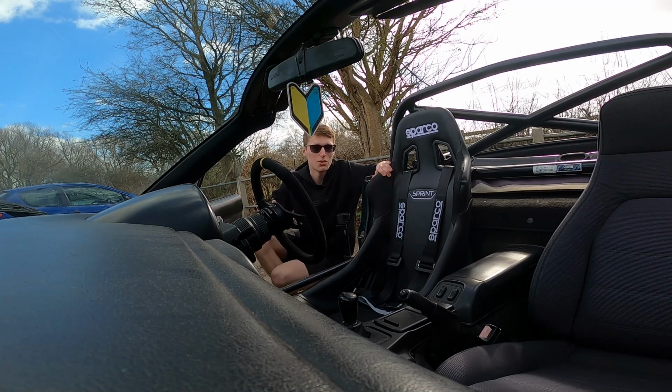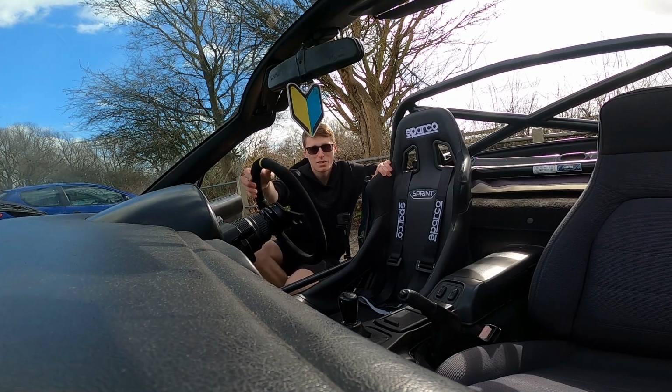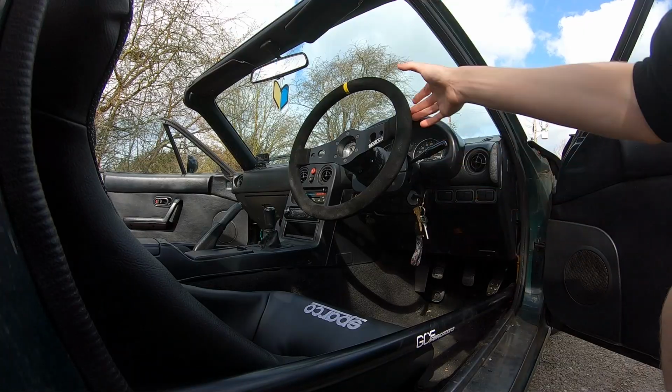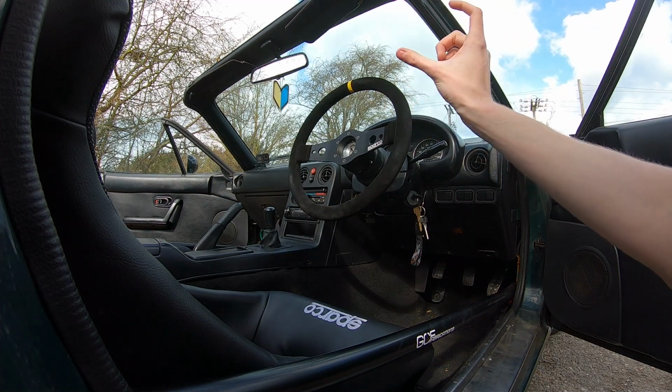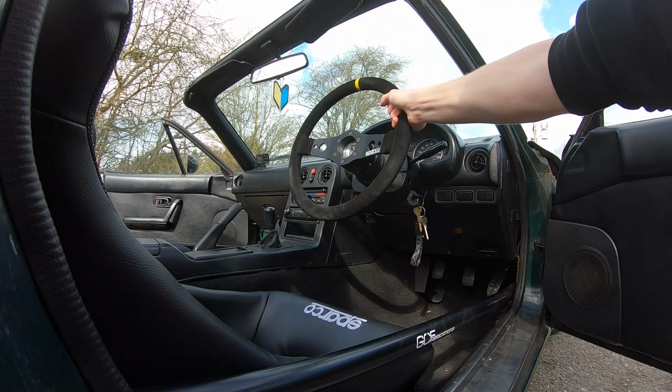Since it was a flat steering wheel, it was similar to the deep dish. The nice thing is, at about this distance, it doesn't knock you in the teeth, and your arms aren't right next to your face as well, so it's really, really good. If you want to have a flat steering wheel, you can do. I'd just recommend either a steering wheel spacer or a quick release. Alternatively, you can just buy a deep dish steering wheel that works just as fine.